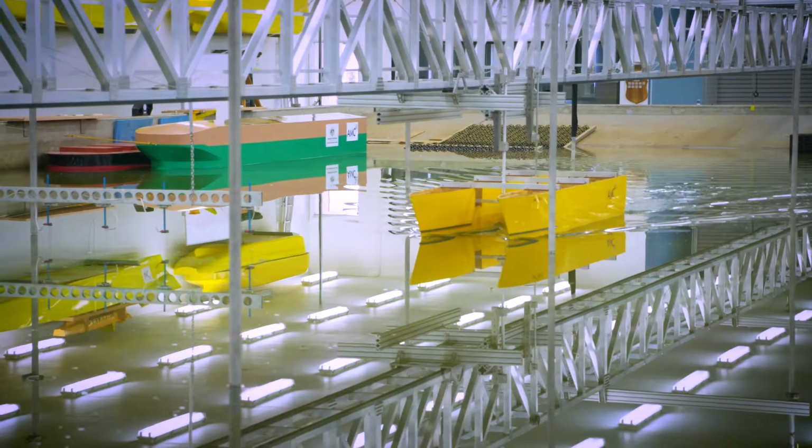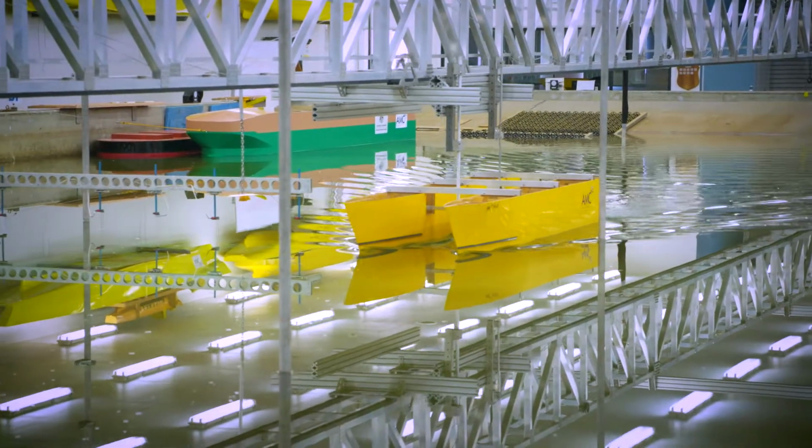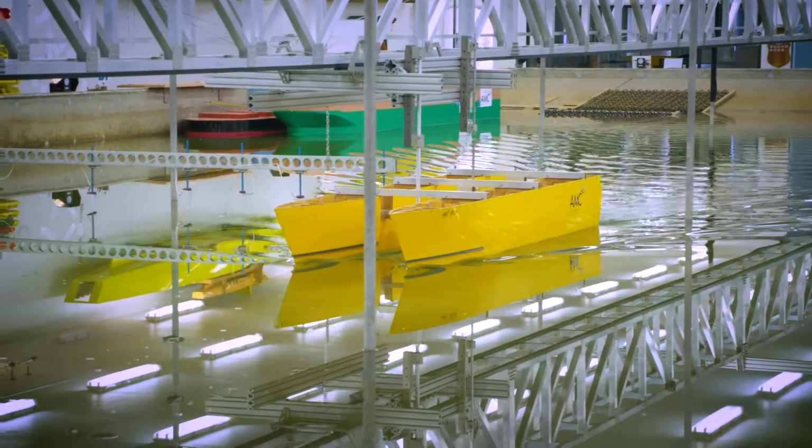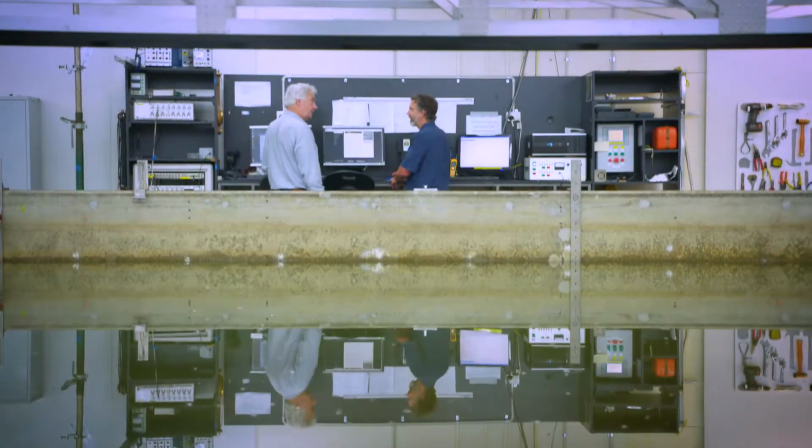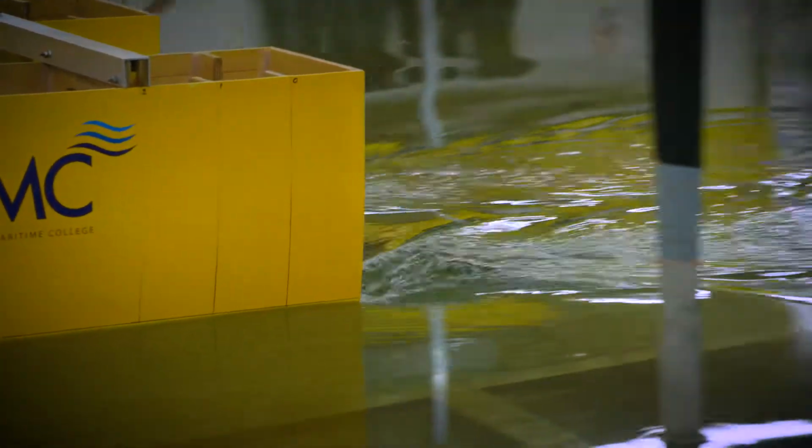We can look at every little aspect of those waves and understand exactly how they change once we move, say, for a different speed or into a different water depth. That allows us to be able to make recommendations on what is the best operational speeds and regions.